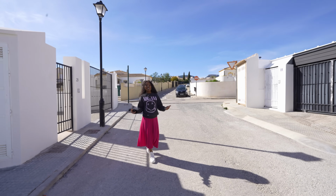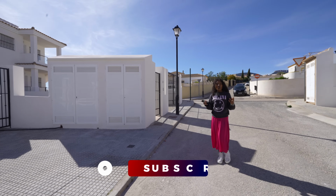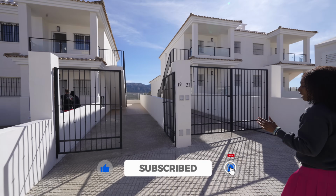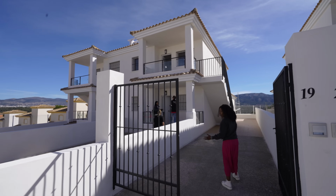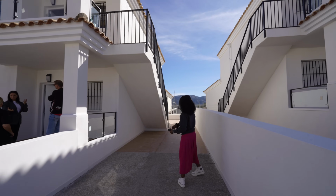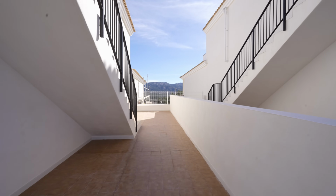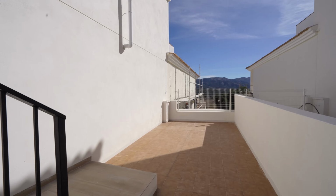So this is a street that you will find yourself on as you enter the urbanisation, and it is already quite a well-established community. This would be your entrance, and here you would have a paved entry area that would work perfectly as the parking space for each apartment. You also have this view going to the rear of the property, and then there is a stairwell that enables you to get up to the first floor apartment, which is what is currently for sale.